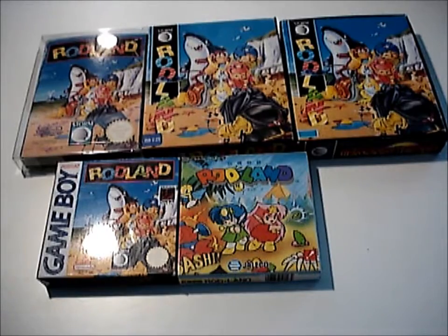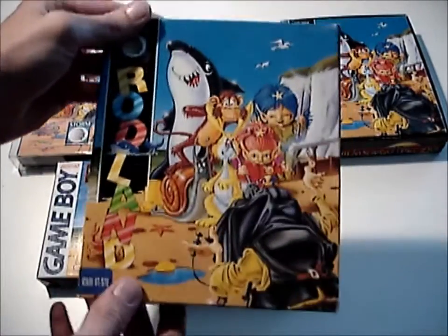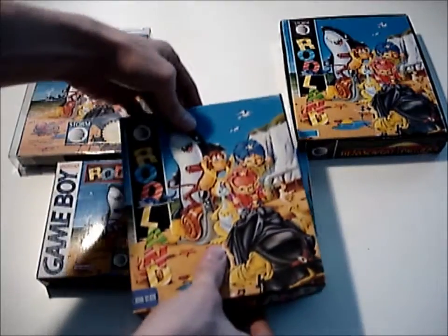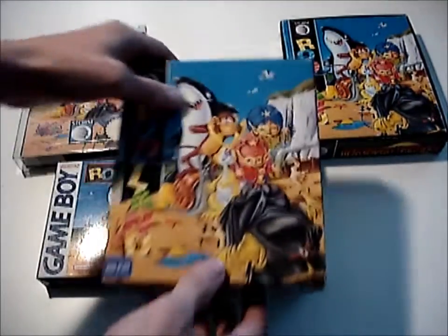Then we have the Atari STE or ST version. Big cardboard box. It has nice artwork on it. And basically inside you have a cassette, diskette, disc, and some manual.